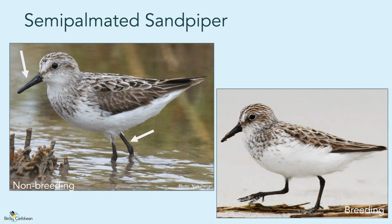This bill, I would say for Semipalmated, is kind of average, maybe on the shorter side. So if you see a bill that's kind of this shape or even smaller, like the breeding bird there has a smaller bill, that pretty strongly points to Semipalmated Sandpiper. But again, I would encourage you to look at multiple cues, just to get a sense.